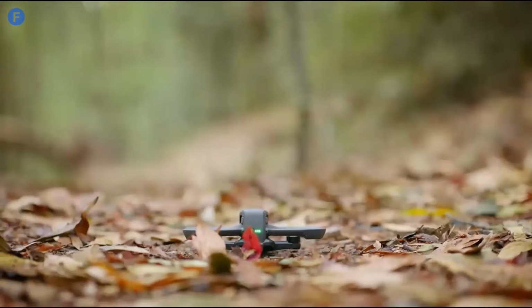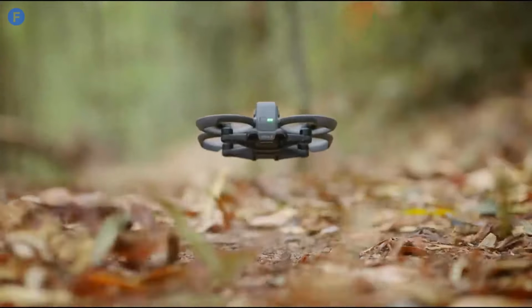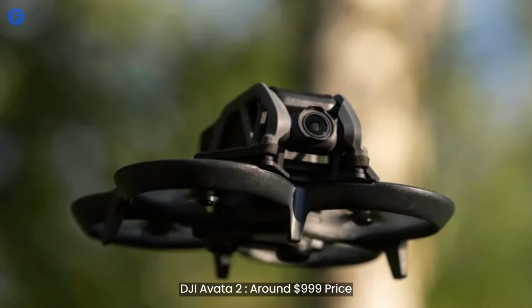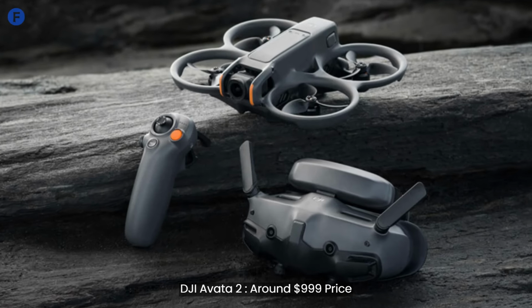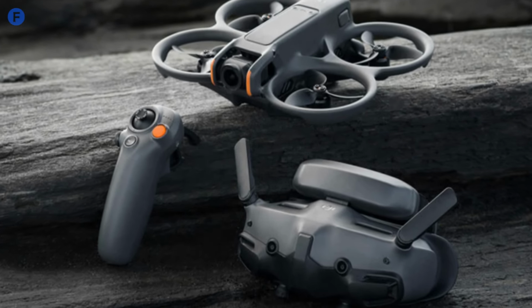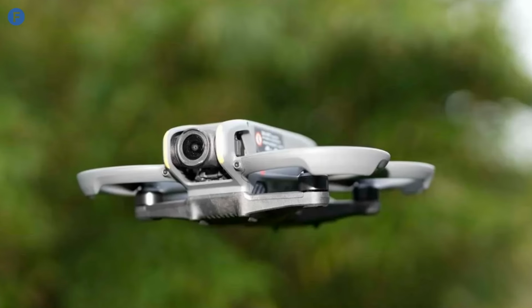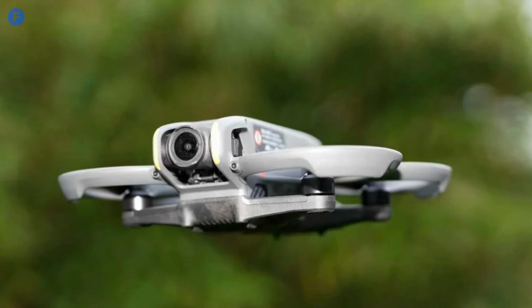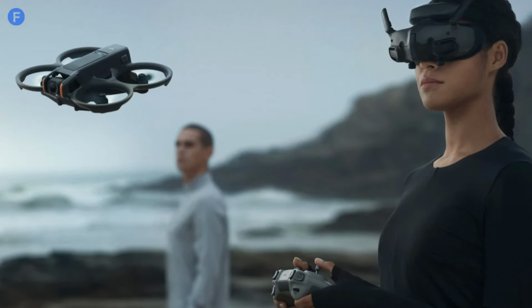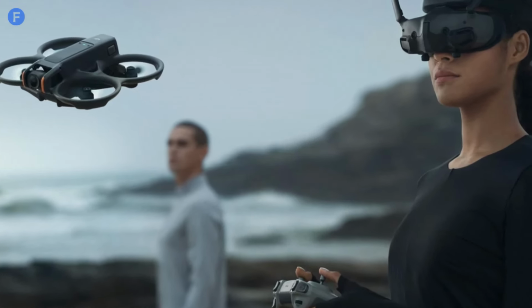The DJI Avata 2, on the other hand, is in a different league when it comes to price. It's priced around $999, and with the Fly More bundle, which includes extra accessories like the Motion 3 controller and DJI Goggles 3, it can go even higher. However, you're getting a lot for your money: better camera specs, FPV features, and a more advanced flying experience.